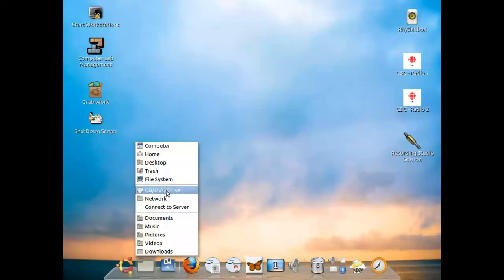Then there are some other devices, like if you have something on a CD or DVD, even network. You can connect up to a network if it was set up properly. Right here, right now, we don't have it, so it is not connected up. There is also an ability to connect up to a server over the internet. And then these subcategories: documents, music, pictures, video, and downloads. And this should indicate a place for everything and everything in its place.